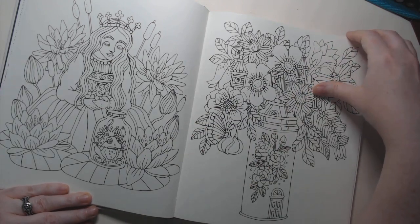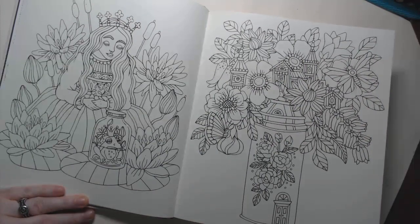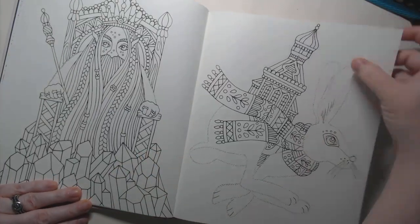I apologize for the racket. My window's open so the cats can get on the front porch, and so you can hear a lot of the traffic that comes through.